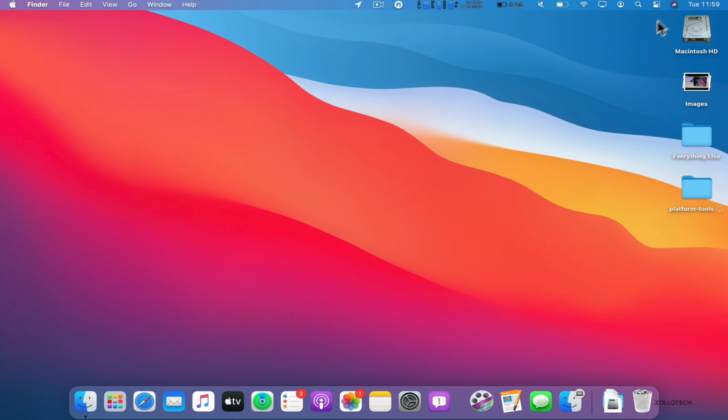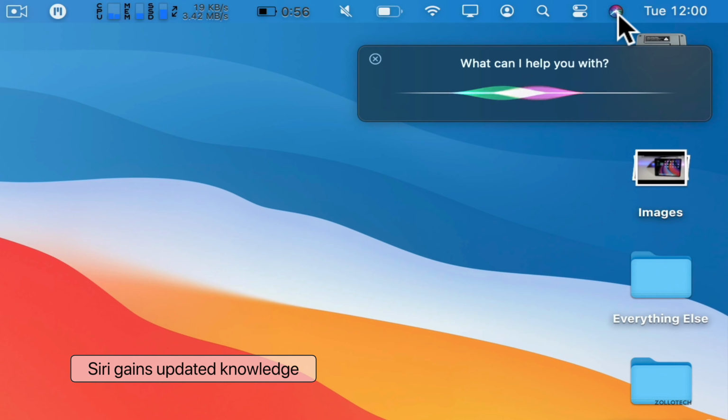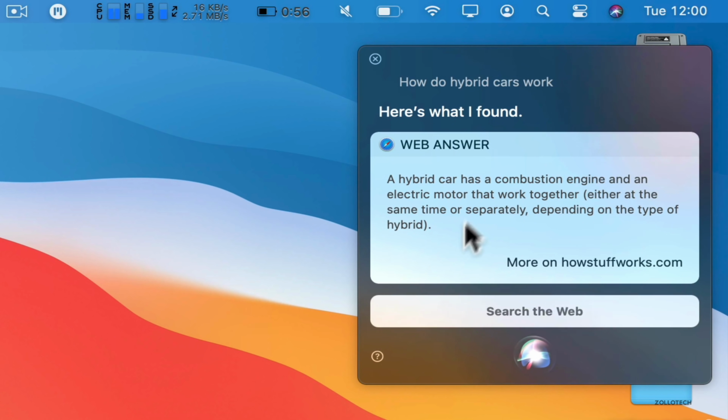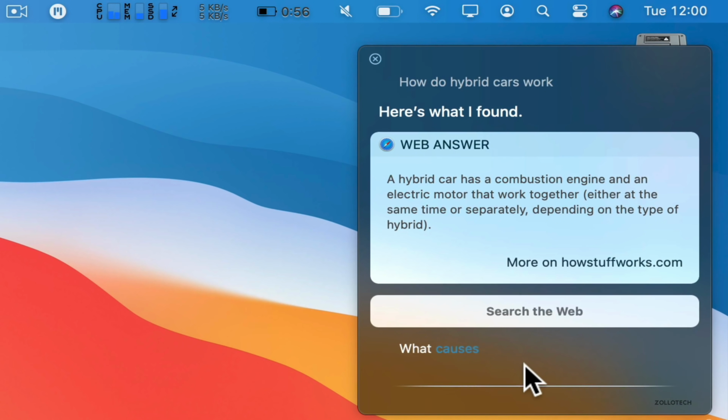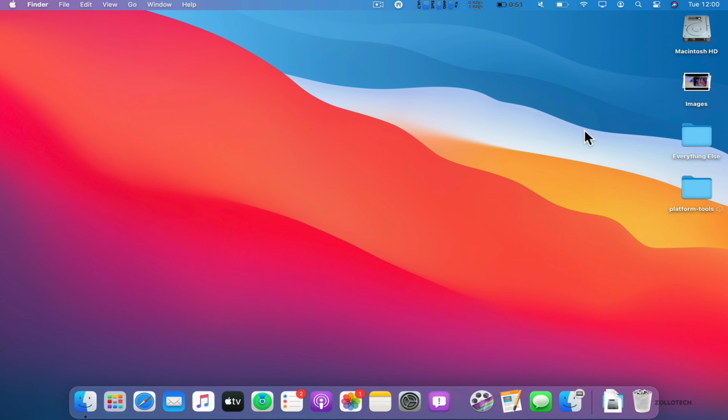Now, Siri has been updated as well, and it doesn't get a new interface for macOS, but it has updated intelligence, just like it does on iOS, so updated knowledge. So we can ask it different things such as, how do hybrid cars work? And it says, here's what I found, and it gives more answers that are relevant to what you're saying. The other example they give is, what causes seasons? And it says, web answer, the seasons are caused by the tilt of the Earth's rotational axis, and it gives a more intelligent answer than what you might get before. So it's just updated to basically match iOS 14.